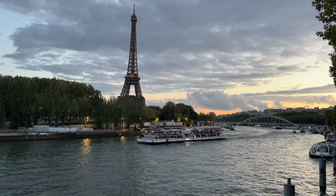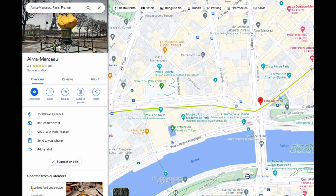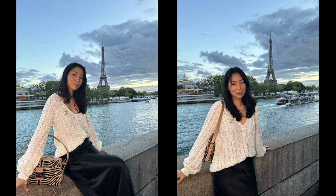There's a way better spot for Eiffel Tower photos. You just have to walk a little bit. Go to the metro station called Alma Marceau and you will get the most beautiful Eiffel Tower photos. There's barely any tourists there. You will get a nice view of the skyline and a little bit of the river.